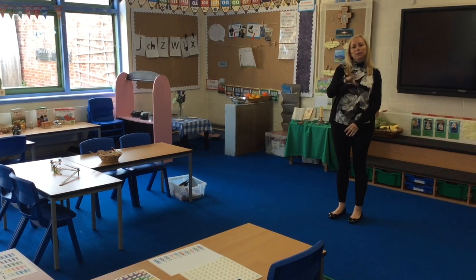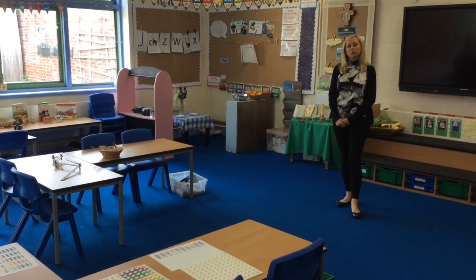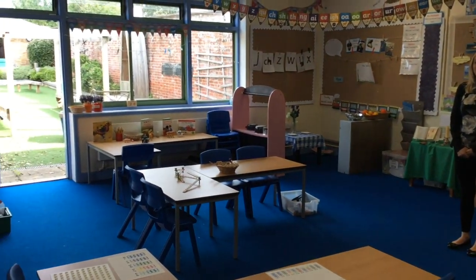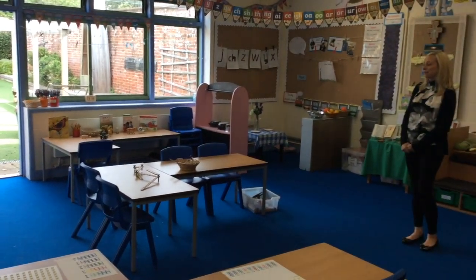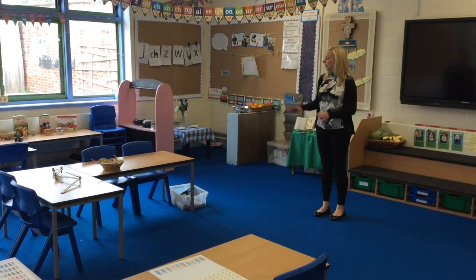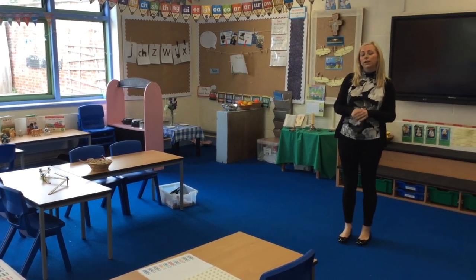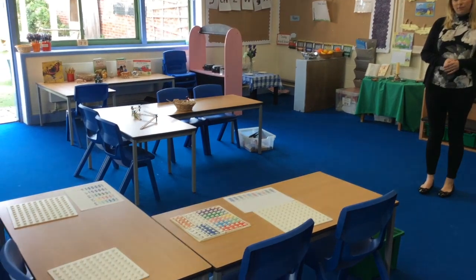Every classroom in Blueface, so year R and year one, have their own outdoor area, and they will be encouraged to spend as much time outside as possible, come rain or shine, so they will need to have waterproof clothing with them. The children will be able to play with each other, but when they're sat working with an adult, they will be encouraged to sit next to each other to avoid that face-to-face contact.